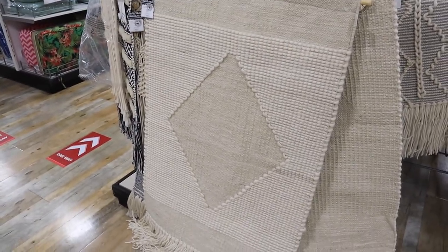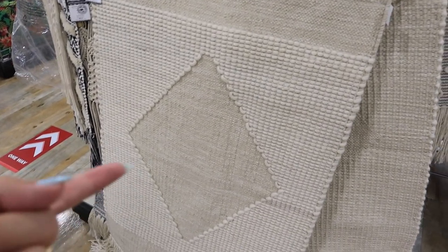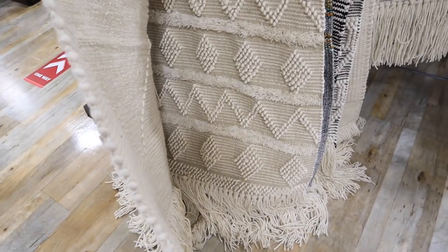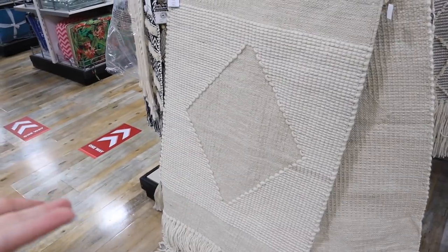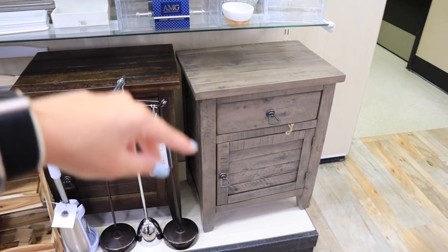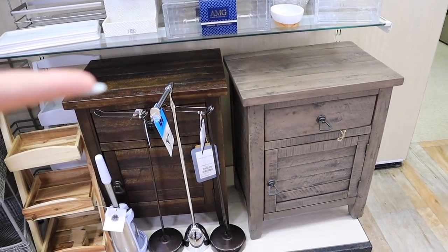I also really like this one. It's a lot more plain, doesn't have any black in it though. But I like how neutral it is, but it still has a great texture. Then there's also that one, which has a lot more texture, also no black, but still a really good size. They're all $40, but I just don't know if I wanna put black in it or no black. I'm still searching every inch of the store for that other nightstand, but I did find these. These are ones with doors. I guess maybe they're meant to be bathroom accent cabinets, but they could definitely be nightstands.